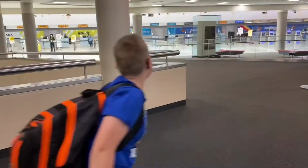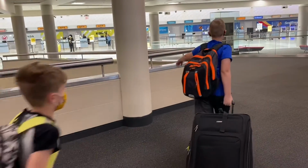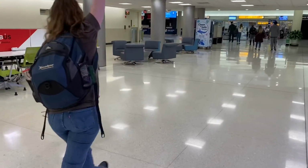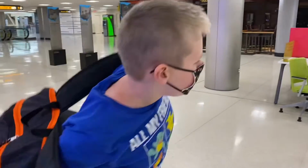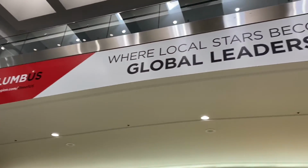All right, are we good? Yep. Look how empty it is. There is not a lot of people in here. That was security. Blew through it. We are ready and prepared. The boys were on top of things.